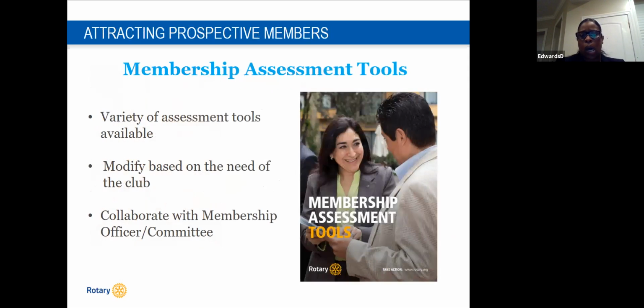There is an actual membership tool called the membership assessment. It's a publication that has specific tools on how to help you evaluate the diversity within your club. They have tools like diversifying your club and representing your club's profession. It can help a club determine if their club demographic mirrors that of their local community in regards to gender, ethnicity, age, and profession. So we do recommend having a group of members who are devoted to membership, ideally the club membership committee. Do you guys have a membership committee yet?